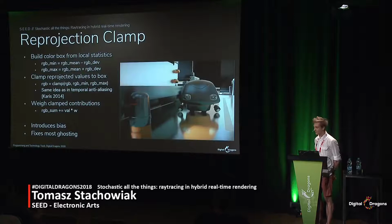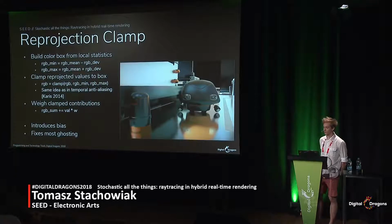And as Brian Karis, Hugh Mullen, and Tim Lottes pointed out in the temporal anti-aliasing saga, we can use basically the same local pixel statistics to build a bounding box of plausible values on the new frame and use them to either reject or clamp the reprojected values to force them to fit the new distribution. We can still use the dual source reprojection, but we now weigh and accumulate the clamped contributions. Now, this clamping is not a free lunch, and it biases the result and can cause some flickering, but it definitely cleans up the ghosting pretty nicely.